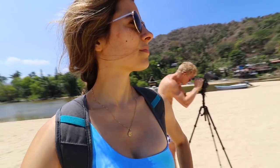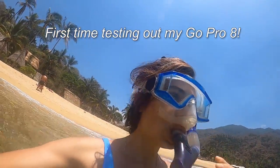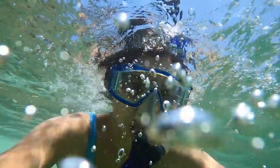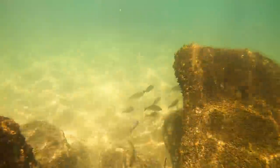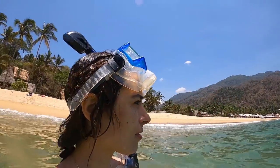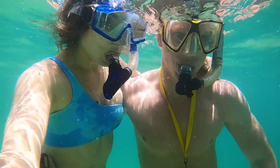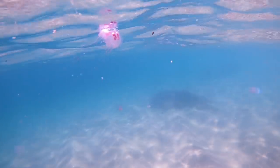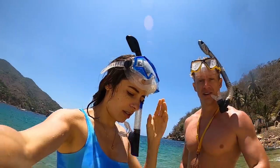It's so beautiful. Such a nice place here. We're just looking for a spot to snorkel. Hadn't been in the water too long until I spotted a jellyfish, then we both saw another one and decided it was time to get out.